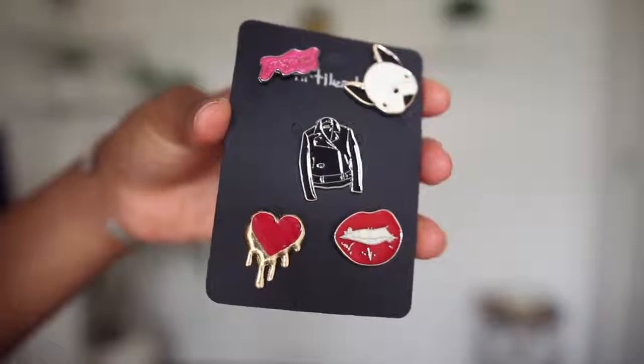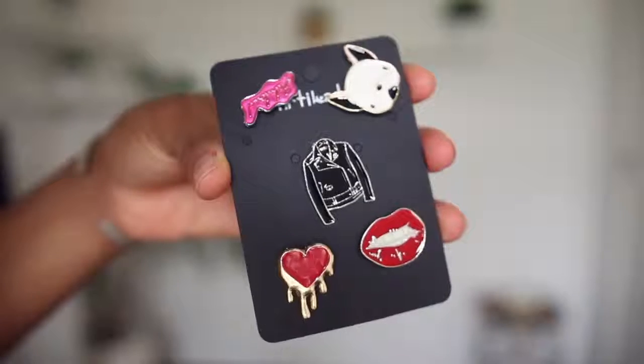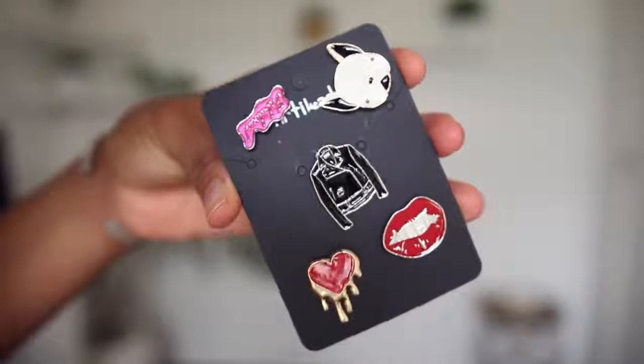The last thing that I have here is this brooch set, and it comes with 1, 2, 3, 4, 5 because I have one on my dress, and they're actually really good pins. They're not flimsy. I really like them, and this was really affordable. It sold for less than $5, I think, and I really love the cute designs. I love the dog. I love the melting hat.